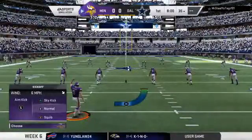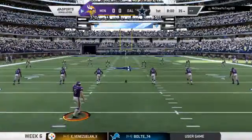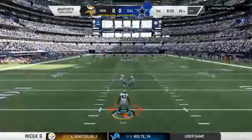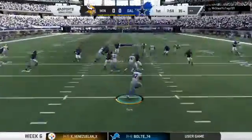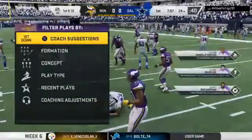Vikings and the Dallas Cowboys. Set to go now in Week 6 of the NFL season, and we are underway on EA Sports. This one fielded at the 5. They'll bring it back to just about the 25.